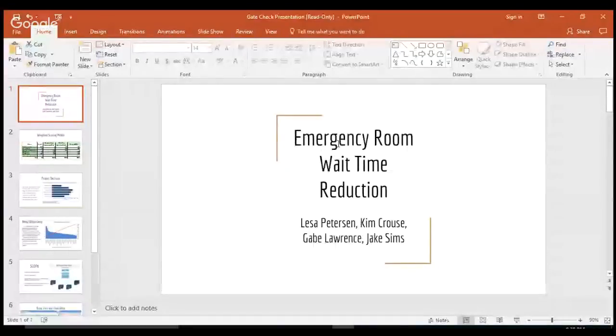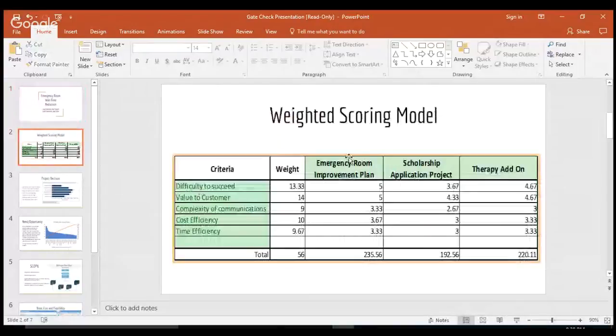My name is Lisa Peterson, and I'm going to be presenting our project for Group 5. We chose the project of emergency room wait time reduction. We started by doing the weighted scoring model.